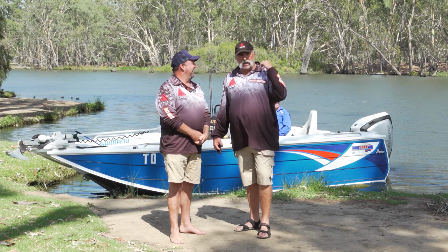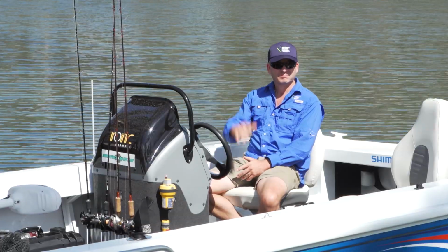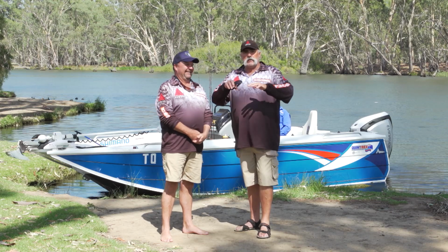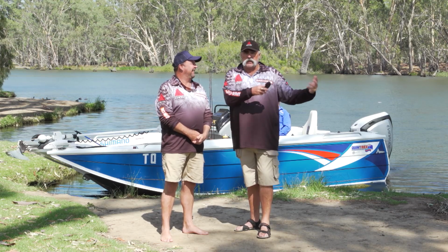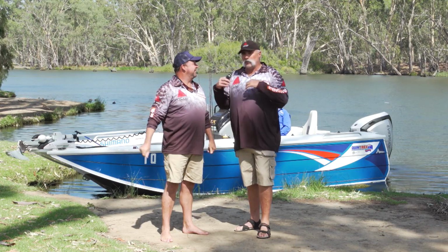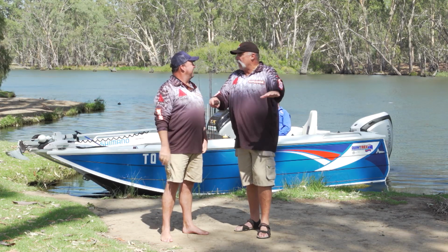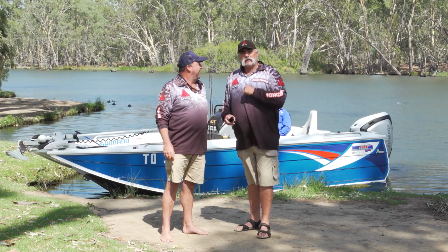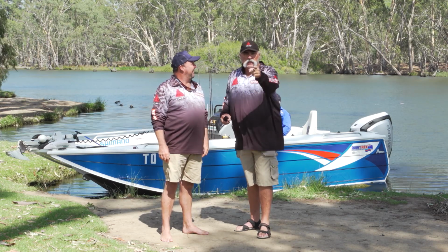Stay on board. We've got Mark Turner from the Goulburn Broken Catchment Management Authority. That's a bit of a mouthful, but we're going to hear about what they do to help keep the infrastructure here fish friendly. They put down man-made snags, so they give the fish habitat, and hopefully that'll give us more chance to catch fish. Metre long cod. Stay with us today.